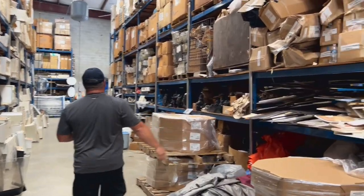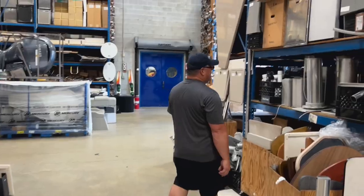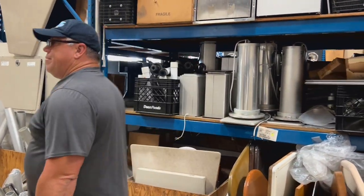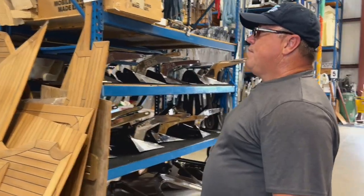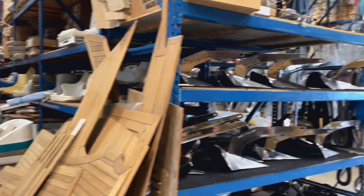Heat exchangers, windshields, drawers, exhaust systems. I have four of these at the shop. It's busy down there, but you get an idea.